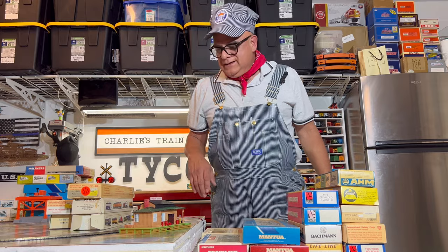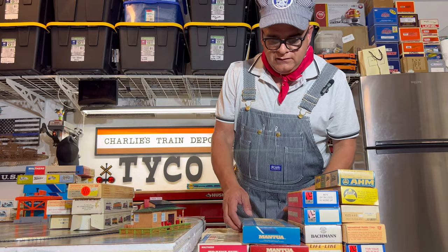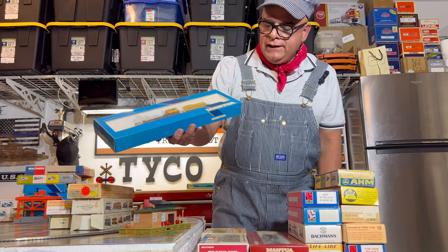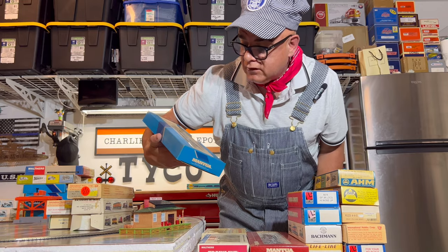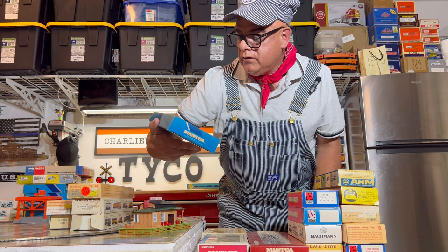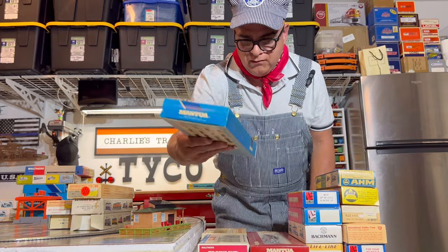But you know what, there's a lot of artwork in these steam locomotives, so I'm starting to definitely appreciate the handiwork, the craftsmanship for these things. Here's a Mantua Dixie Belle Rio Grande. That's a Dixie Belle there, and that's a 4-4-2, because it's got two in the back, two in the middle, and then four in the front. That's a nice one. Brand new.